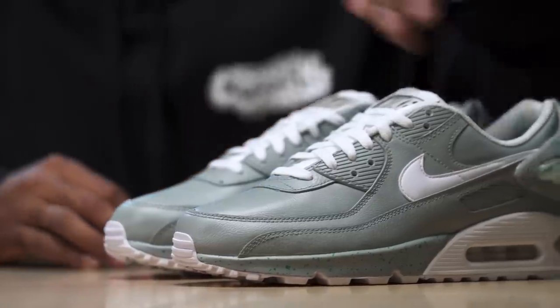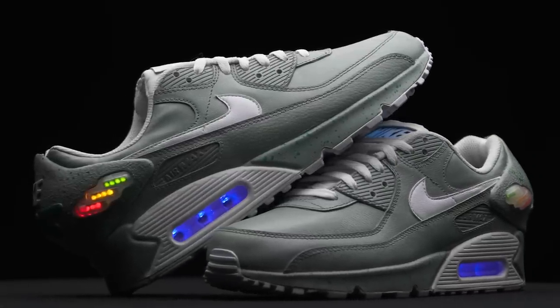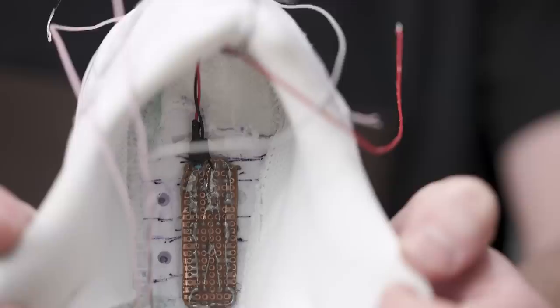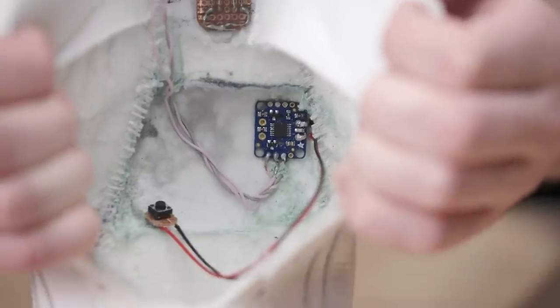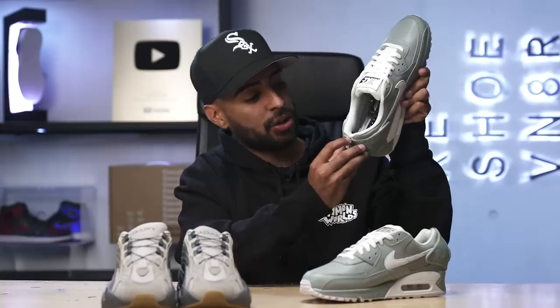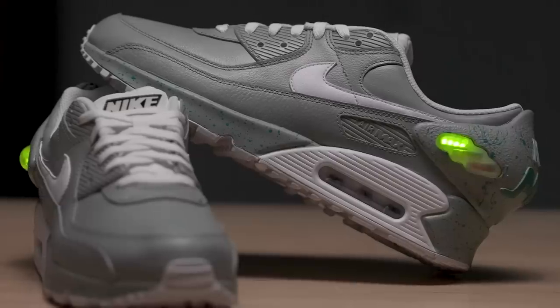Speaking about Back to the Future, we also created these Air Mag Air Max 90s. These came out so clean, starting from the paint job, the technology, all of it. We started by adding this Nike EL panel onto the tongue. The wire flows through the shoe inside to this back heel piece where the battery is located. Once it dies, you can charge it right here through this little slot. When I want to turn it on, simply click the button.